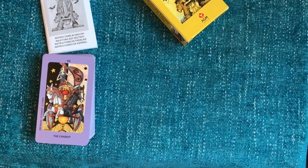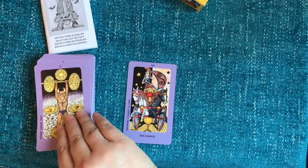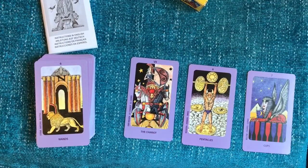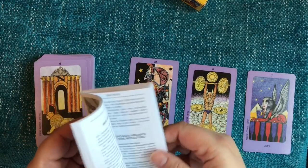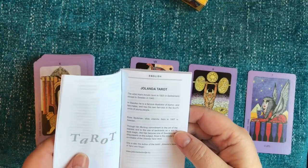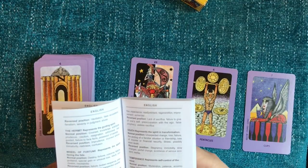I really like this deck. It is not strictly Rider-Waite-Smith, but it's not really Thoth either. It's kind of like if they had a baby. It's a hybrid. It's got some esoteric stuff in it, I believe, but since the little white book is pretty awful, it's very sparse. It's in a bunch of different languages and doesn't really talk about these cards. It's just tarot in general.